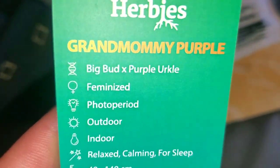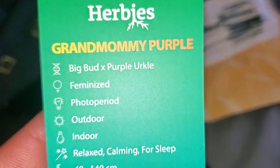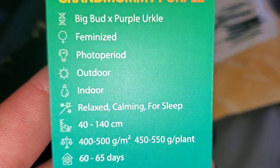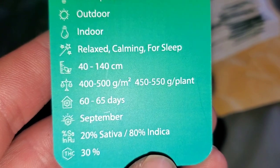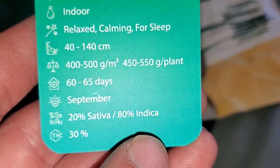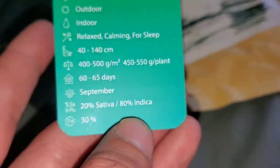Grandmommy Purple. We got the Big Bud. Nice. The Purple Urkel. Feminized, photo period. Good for indoor, outdoor. Relaxed, calming for sleep. 60 to 65 days. 20% sativa, 80% indica. I love my indicas. I'm a big indica.